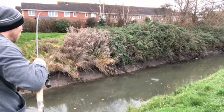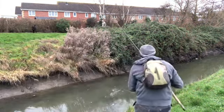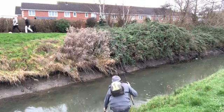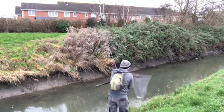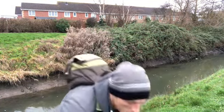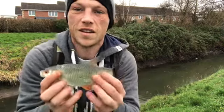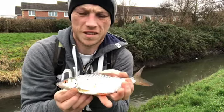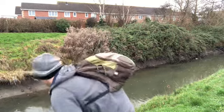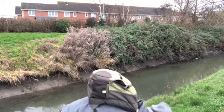Here's a rod. Nice, lean, long roach. And it's a tiny river, trust me. It's really shallow, you can see on my float. It just shows you still get quality fish. Get him straight back in, I'm not messing around. It's the only thing when you've got a fabric net.